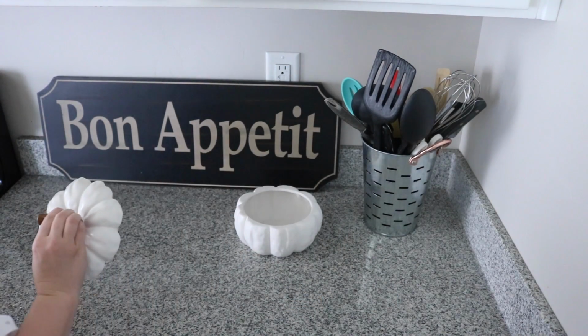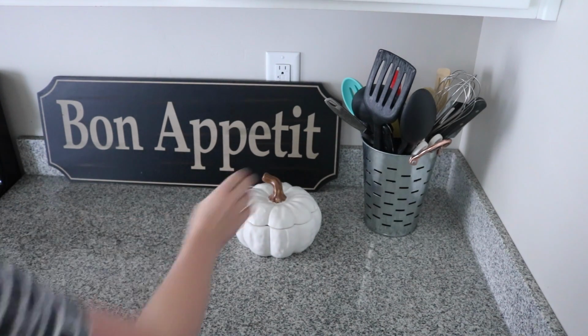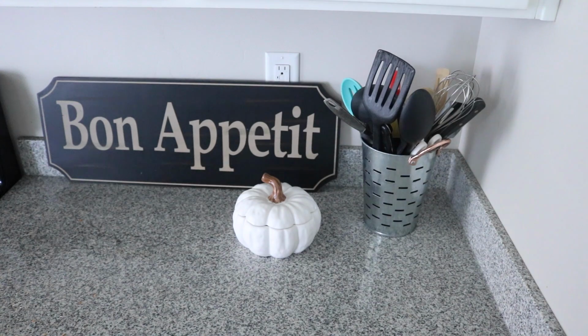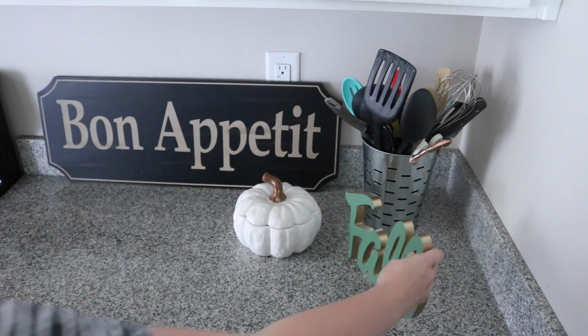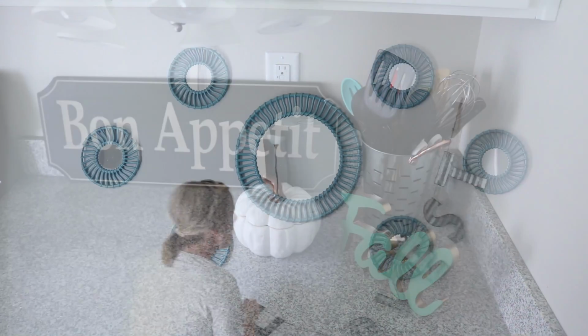Then I filmed this on my birthday and my darling boys got me this. They know how much I love fall. It's a little ceramic pumpkin, so I wanted to make sure and use it in this little corner in my kitchen, and I did end up sticking the fall sign here and I thought it looked really cute.